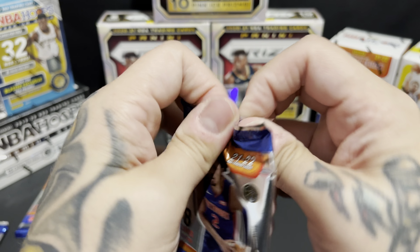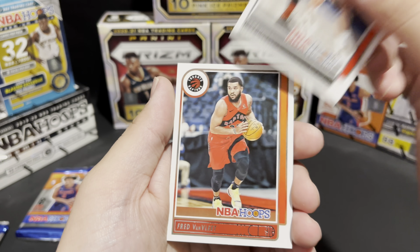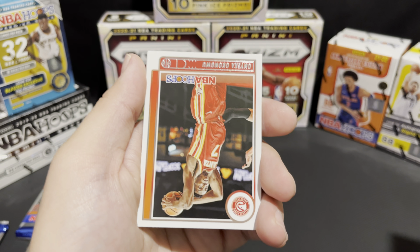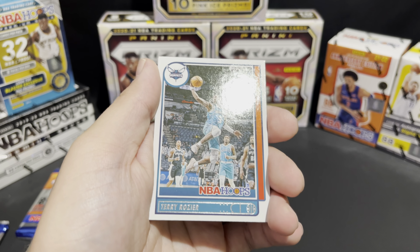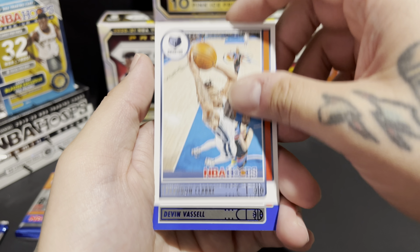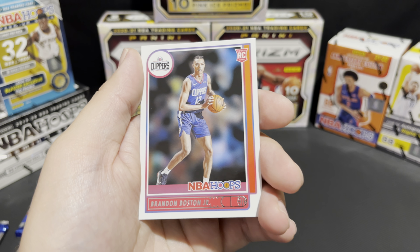Joe Harris, Fred VanVleet, Dejounte Murray, Onyeka, Terry Rozier, Brandon Clarke, Devin Vassell blue, or Vassell, however you want to say it. Brandon Boston Jr. on the back for the rookie.